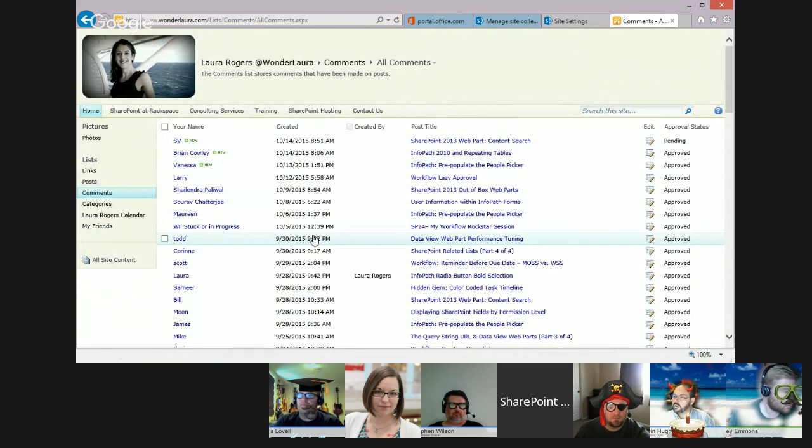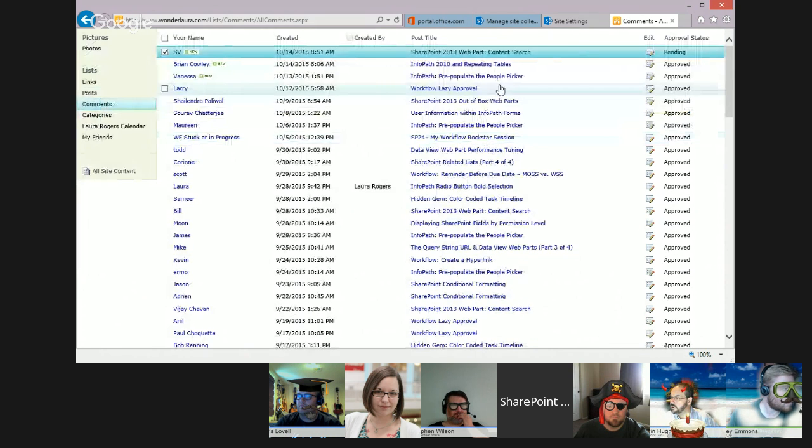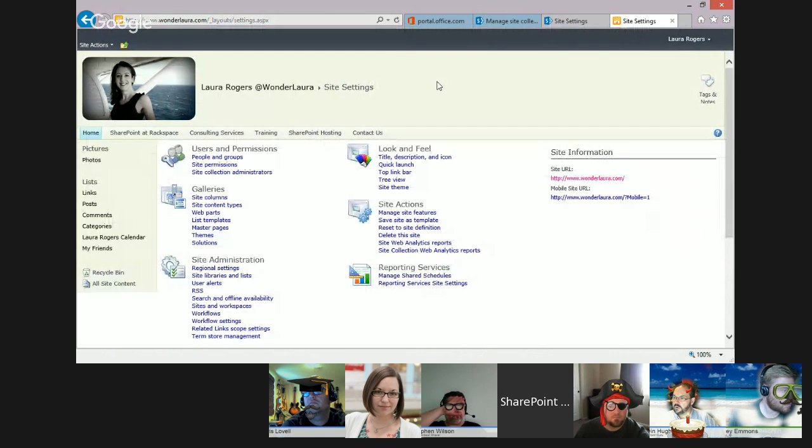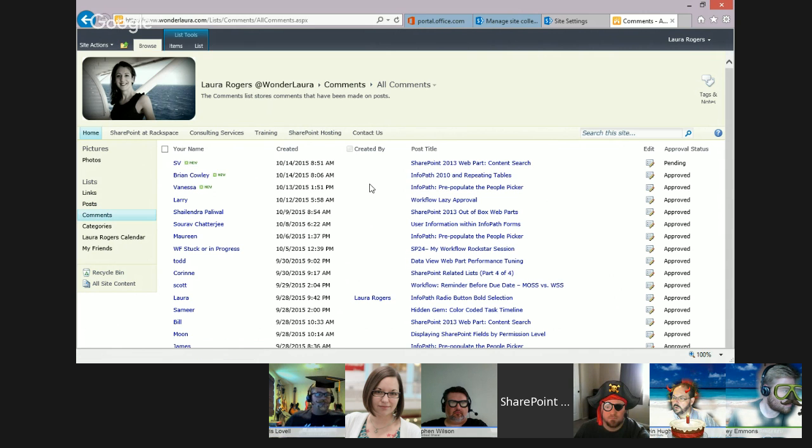But if I'm not logged in as me, the site admin, as opposed to just some generic person on the site, I can't go approve stuff. The whole ribbon just disappears, and I don't have any kind of login button on my site. So what I do is use _layouts/settings like that, and it prompts me to log in. Now I've already logged in and set it to save my password, so it remembers my credentials and takes me straight to it. Now I'm logged in as me, so all I had to do was know that URL to get to settings, and now I can go to comments and approve stuff. So that's going to be applicable to anonymous sites, right?